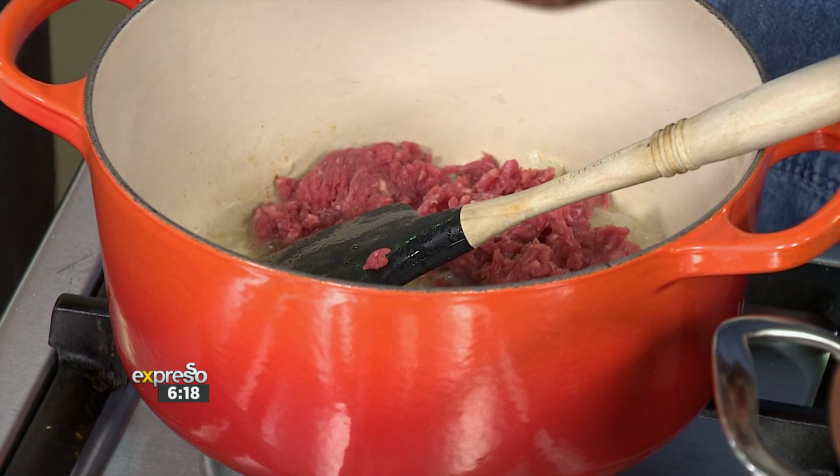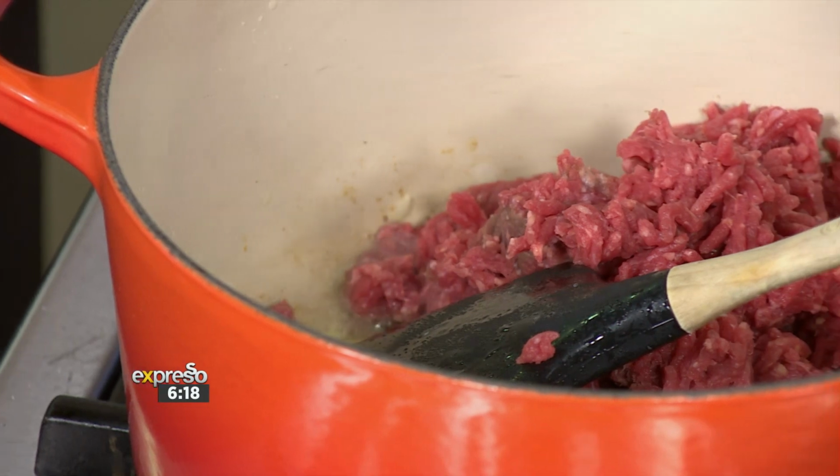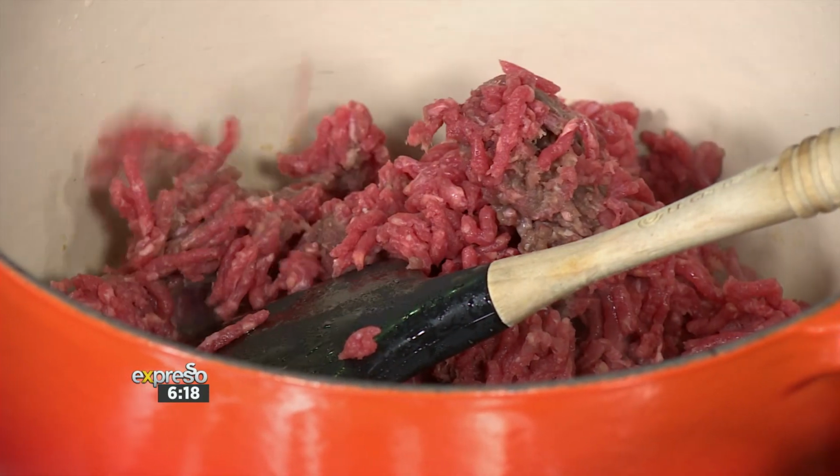And questions that were asked before the segment started. Should you rinse your mince for this one? You can rinse your mince if you want to. We know it's okay. You can rinse your mince.